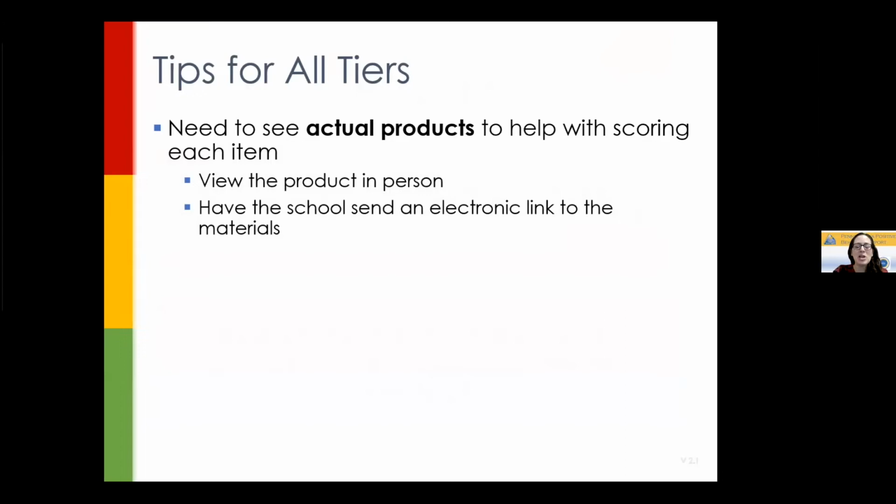That was a great segue. You need to see the actual products to help with scoring each item. You can't take the school's word for it. You need to see the actual implementation of the item and the proof in the product in order to give the school credit for the item.